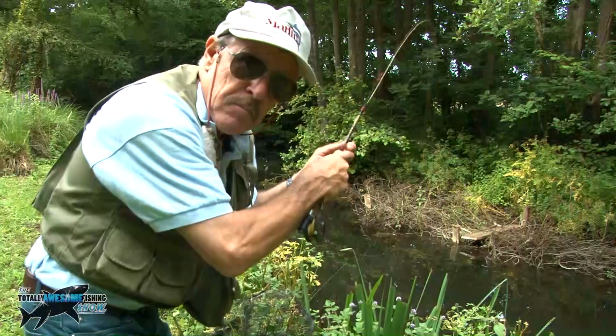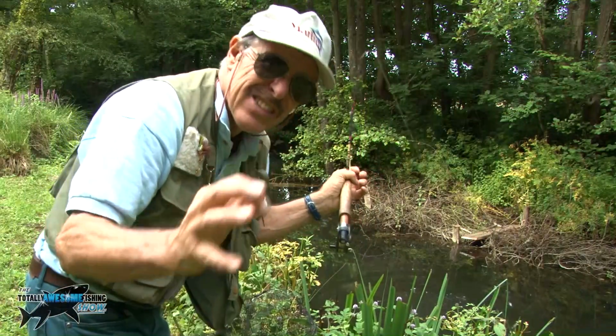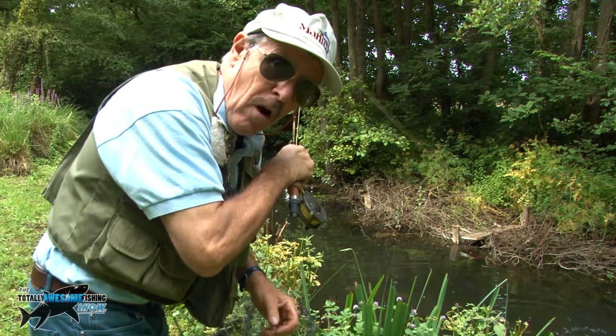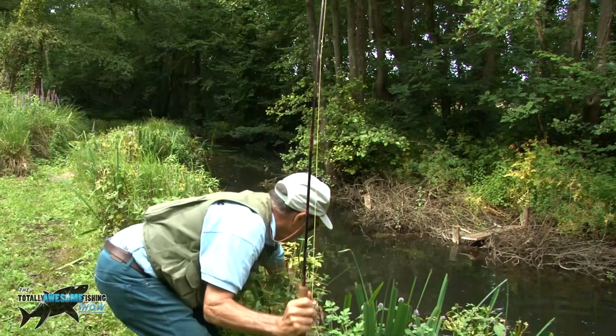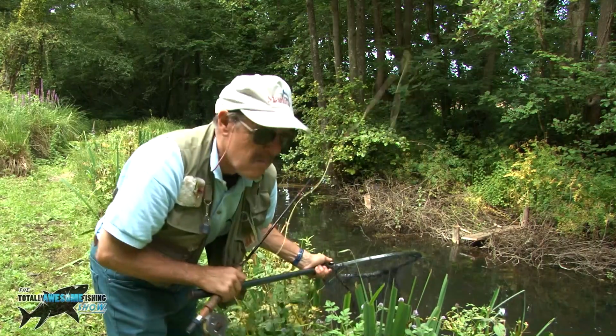Well, guys, I've got a really beautiful brownie on this time. Do you know what? I did a bad cast. I didn't even see the fish take. It just pulled the line out of my fingers. This one I think is another wild one. Beautiful looking fish. Let's hope I get it out to show you. Oh, got it. The dots on this one are amazing.